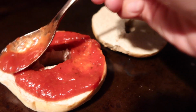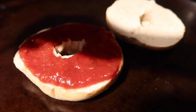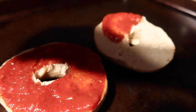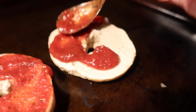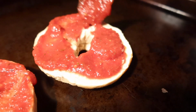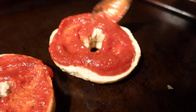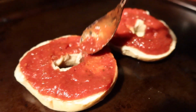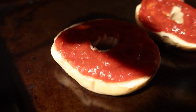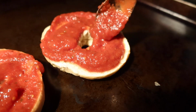I like a lot of sauce, I don't know. But these are really nice to have if you have actual pizza toppings too. It actually tastes really good. So today we're just doing cheese. Ooh, yummy. And I tasted the sauce, it's really good actually.